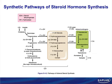11-deoxycorticosterone can keep you alive, meaning if you have an 11-beta hydroxylase deficiency, 11-deoxycorticosterone will be able to maintain blood pressure. As a matter of fact, it even causes hypertension if it's in excess because 11-deoxycorticosterone acts like aldosterone.